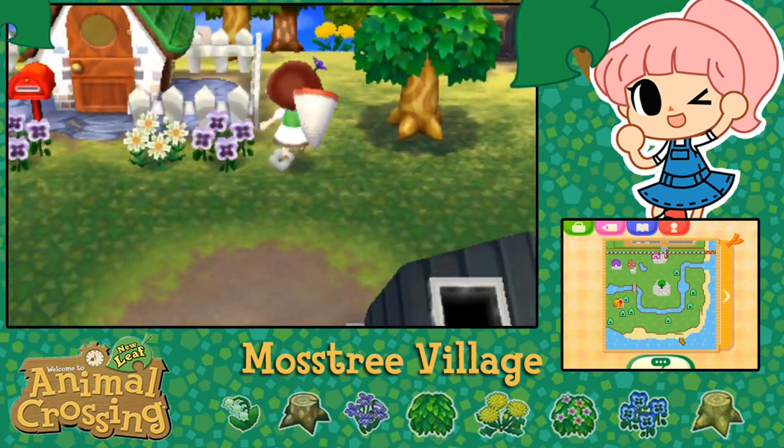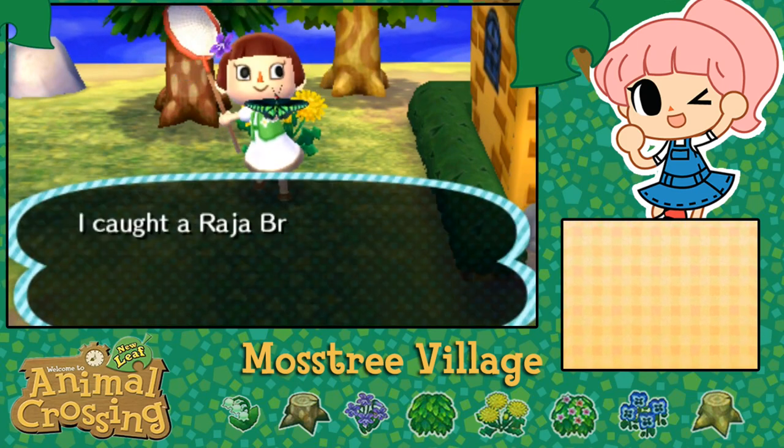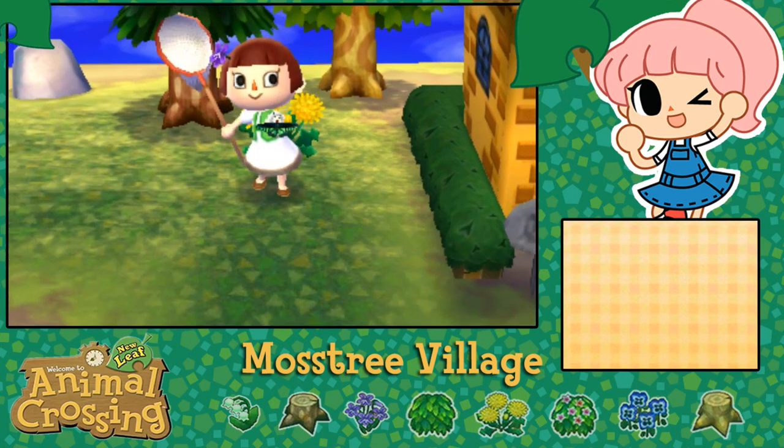Oh gosh, there's another beautiful butterfly. We could definitely do just so much in our town. It's so beautiful. Oh my goodness. I love this. I love this.